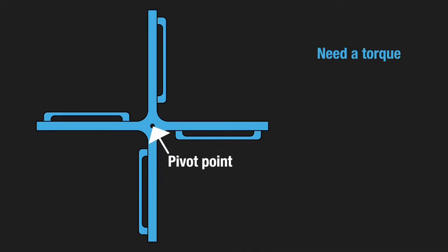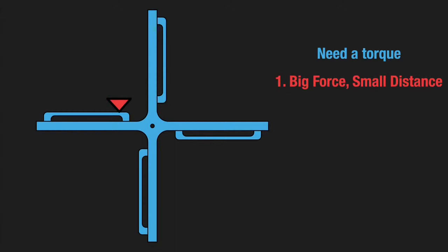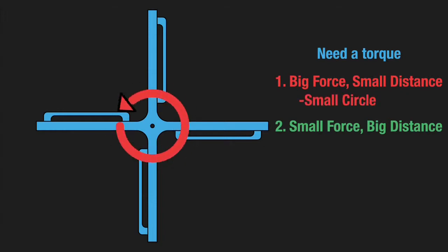Let's take a look at a top view. This revolving door needs a certain torque to spin around. You can get that torque by applying a big force at a small distance away from the pivot point, or a small force at a big distance. However, if you apply a large force, you only need to travel around a small circle to rotate once. The smaller force is easier, but you need to travel in a bigger circle.